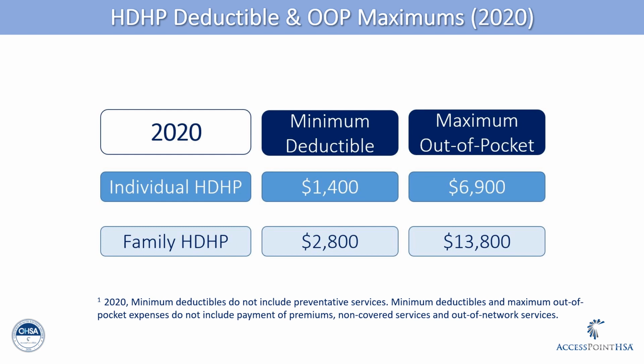Now, if you recall from the CHSA course, these minimum deductibles are just that, minimums, and the average deductible for a high deductible is higher than these amounts. Also, when it comes to the maximum out-of-pocket expenses, that, of course, is just a maximum, and the average maximum out-of-pocket on a high deductible is much less than what you see here.